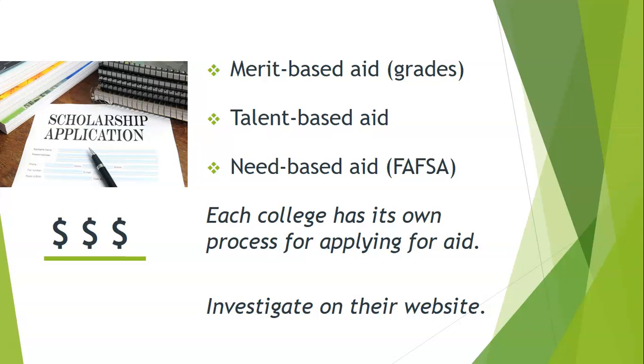There's talent-based aid that you can apply for, for example, maybe a music scholarship or a dance scholarship or athletic aid. And then there's also just need-based aid based on the FAFSA. Each college has its own process for applying for aid, so just investigate on their website to make sure you're not missing any deadlines.